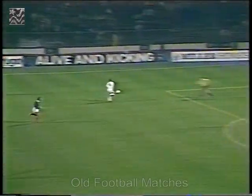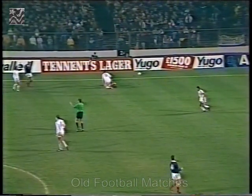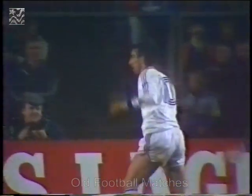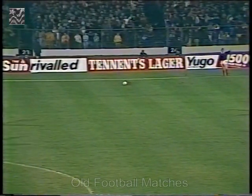Alec McLeish playing it back. Goram is well out of his box. McLeish picks it up, and he's fouled by Baždarević. Andy Goram was very quick leaving his box to play that to safety.